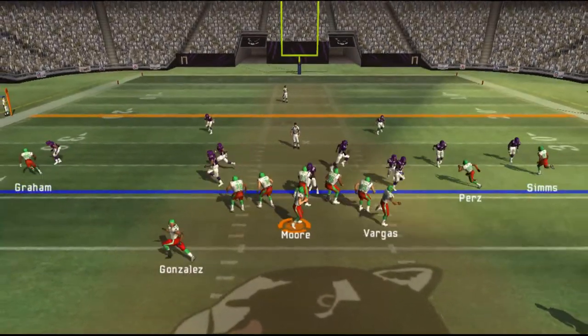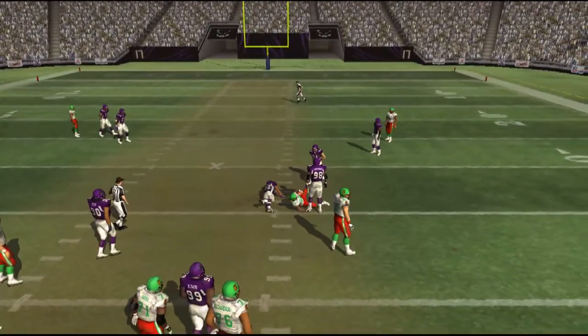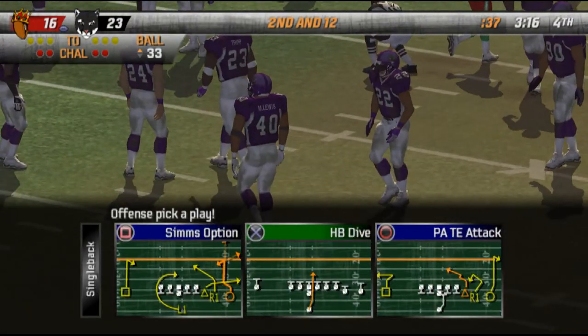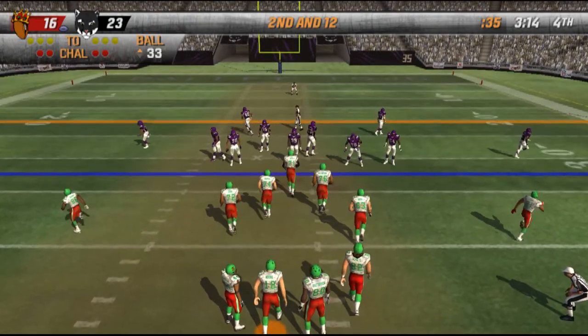Gonzalez lines up behind his fullback. Gets rid of it. He hits his receiver. Jones is there for the tackle at the 33. Graham gains about 7 yards on that reception. Second and long coming up here, 33-yard line.